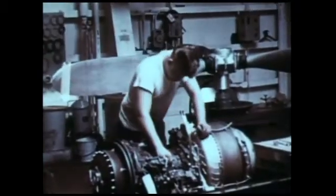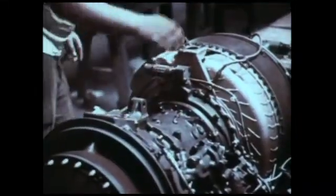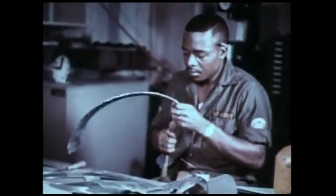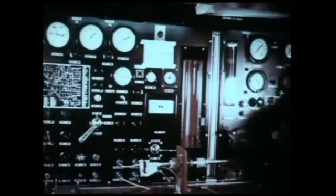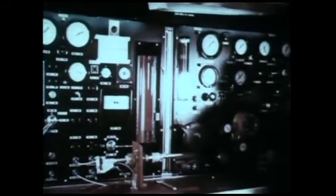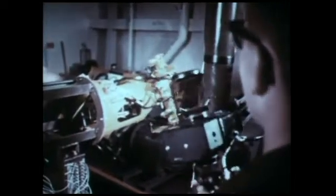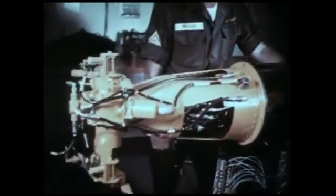Welding. Engine repair and reassembly. Sheet metal work. Laboratory testing. Testing and adjustment of hydraulic equipment, and many other specialized operations.